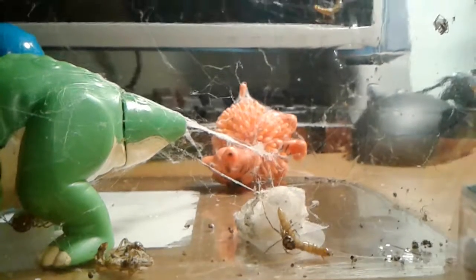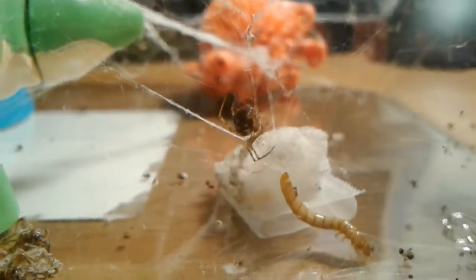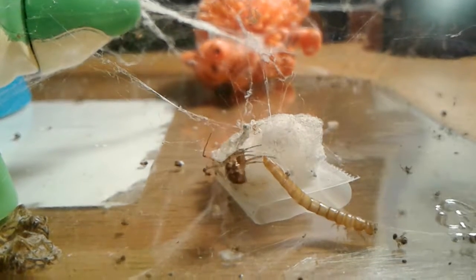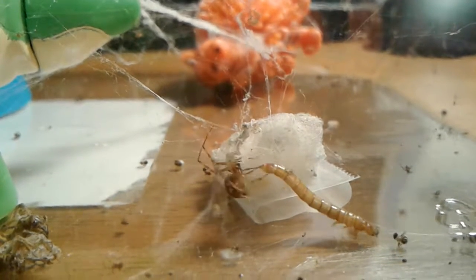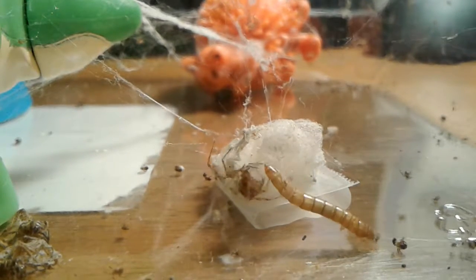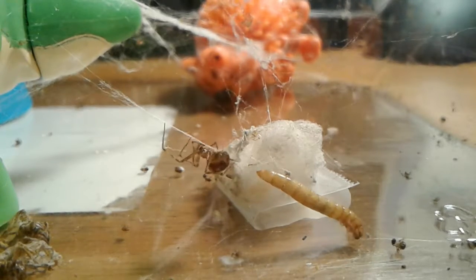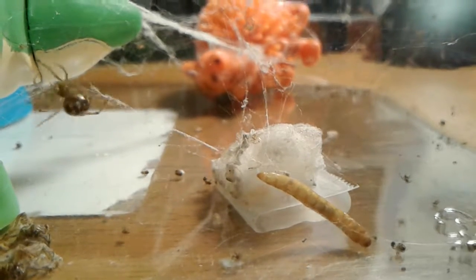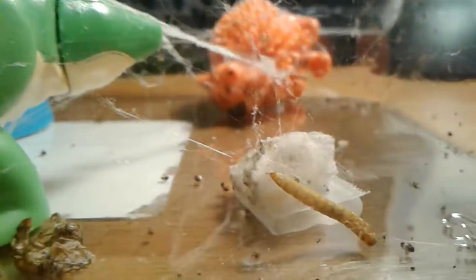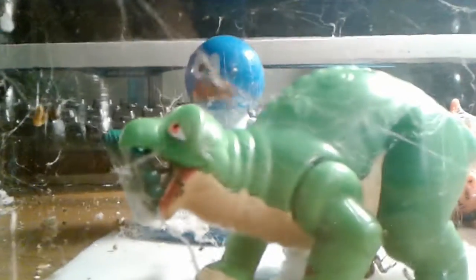Action happening down here. The bottom female, it's going nuts. All the females that are capable of movement, as you know, some of them died, they're really going for these mealworms. Actually, I don't want to be over there. Okay, just ran away for a second. And there she goes back down.